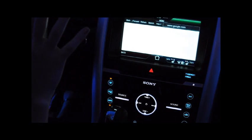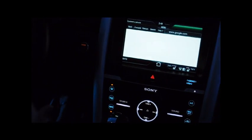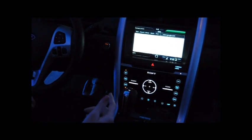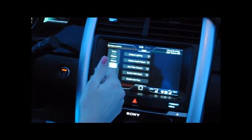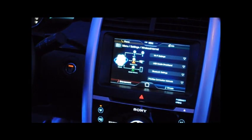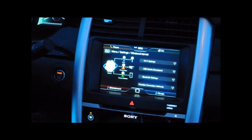We do it here, we do it for video. Some of the more in-depth text too, you have to be stopped if you want to type in a nav destination, things like that. So just kind of a visual representation of how you can get the internet into the vehicle. This is just kind of showing people the options of how to get it there.